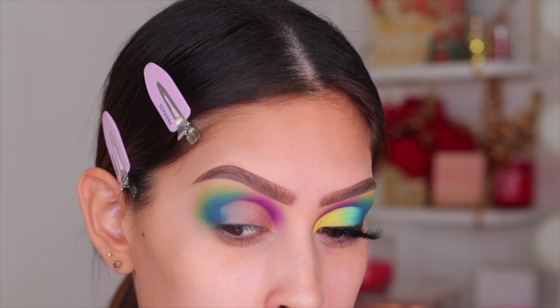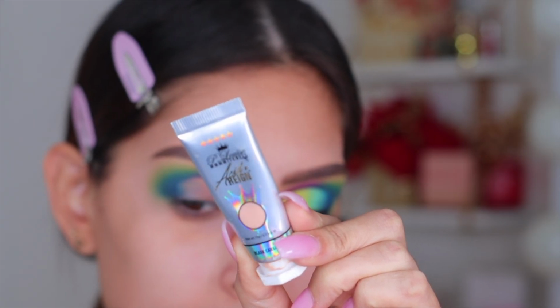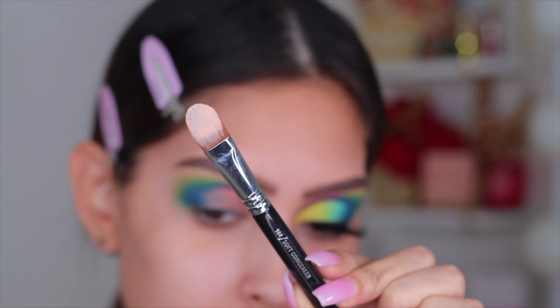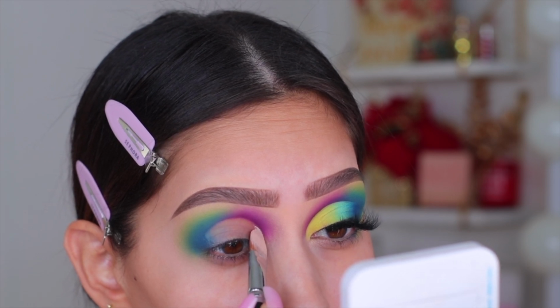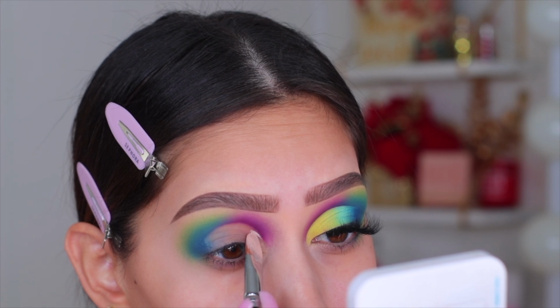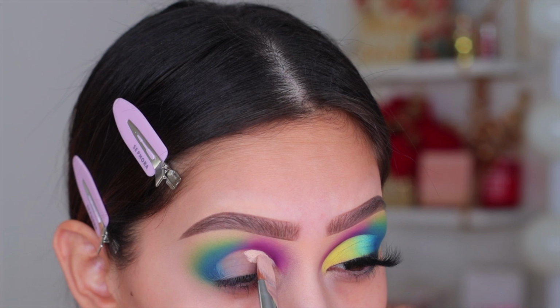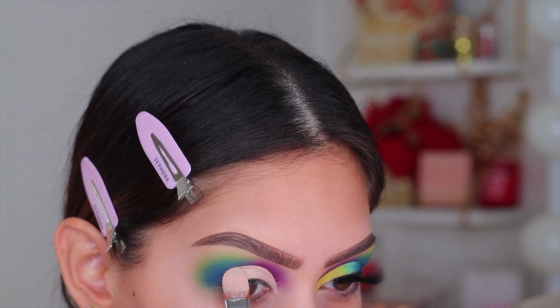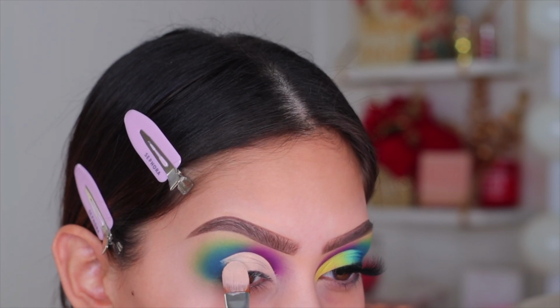So to cut my crease, I am going to be using my P.louise and Mitchell base and blank canvas. This is a must for me. And to cut my crease, I'm going to be using my Zoeva 144 soft concealer brush. This concealer brush is so flat and it is perfect. So I tried to get myself cutting my crease, but guys, I can spend like literally 30 minutes doing this because I like it to be perfect. So I went ahead and finished it off camera, but this is basically just me perfecting it and making sure that it's as crisp as possible. And I'm telling you, this brush makes it so easy.